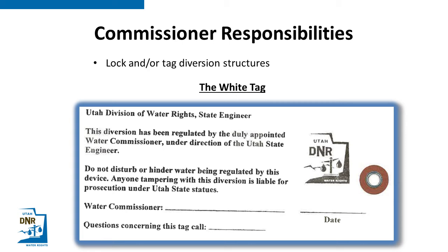But they also call, text, they place notices on the internet. They use all different kinds of methods of communication to achieve this, and they can tag diversions. There are two kinds of tags. This white tag gets attached to a headgate, and it communicates to the users that the commissioner has set this gate and it ought not be changed without coordination.